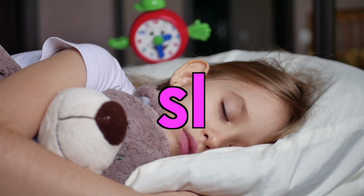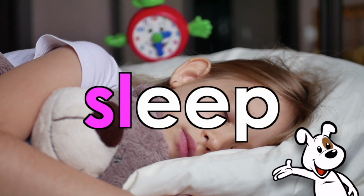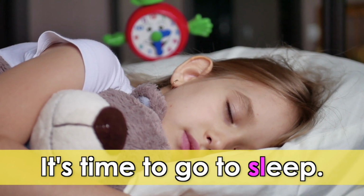This is the letter S. S says s. This is the letter L. L says l. Blend them together and they say sl, sl, sl, like the word sleep. It's time to go to sleep.